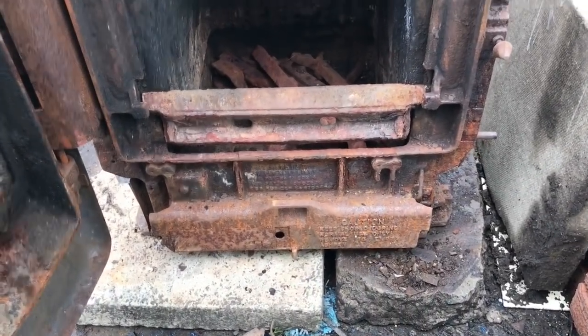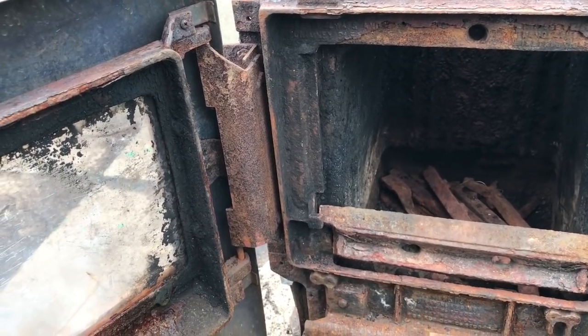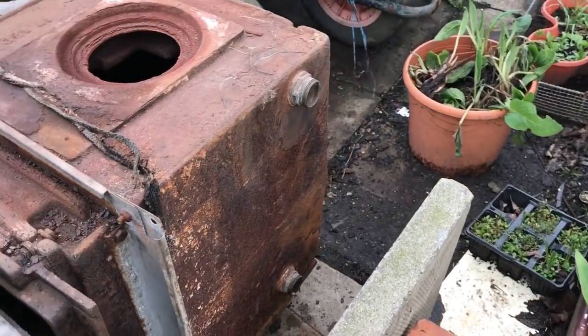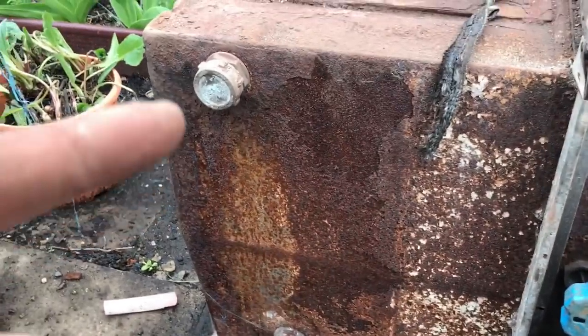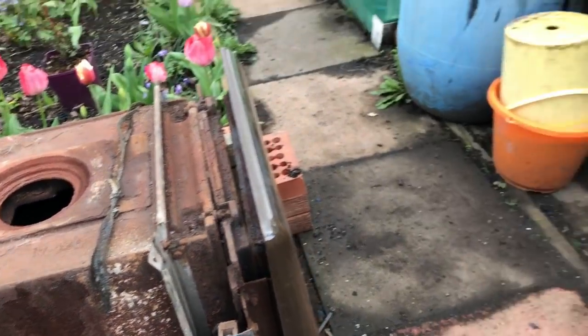So I just need to give it a good clean, get it all fixed up and sorted out, and get the rope sealing all back on. I'm getting new glue and everything for it. The water tank works fine as well. So we've got the pipe fittings on this side. These sides have already been capped off, which is handy because it's going exactly the same place as that one is.